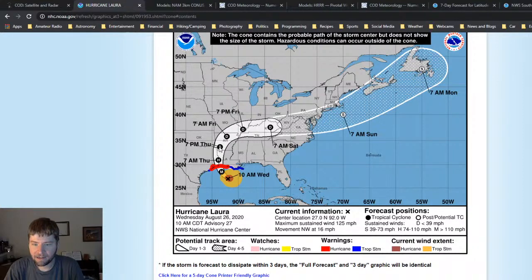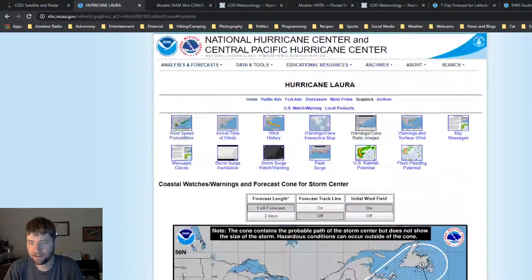And then moving inland. Again, the good news with this is it's not going to be like a Harvey type situation where it just sits over one spot and drops feet of rain. From this, it'll be, you know, 7 a.m. Thursday up around Fort Polk, 7 a.m. Friday, we'll be up in Arkansas. So it'll get out of there pretty quickly.